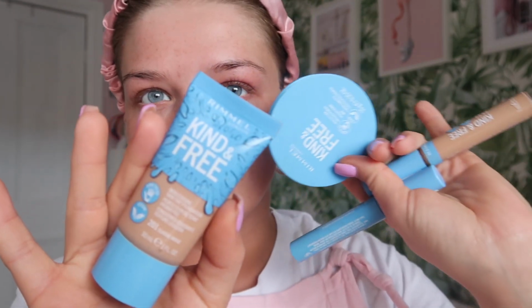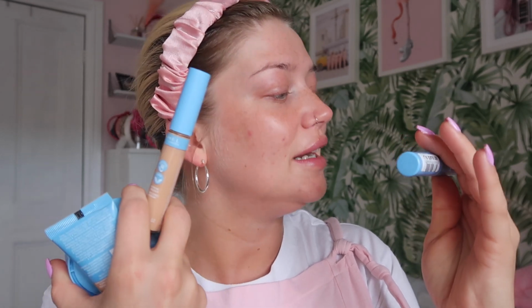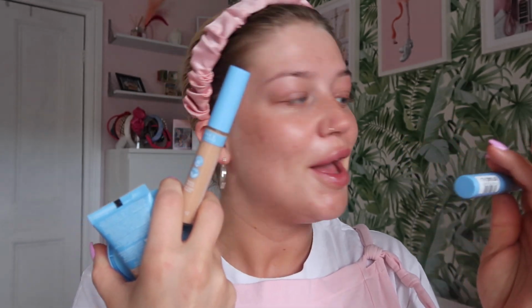What I'm doing for you today is, this is not a taste test, it's still very early. Let me have a sip of coffee. I need another one. I am going to be doing an all-day wear test of the Rimmel Kind & Free makeup range. They've got a moisturising skin tint, there's a healthy look pressed powder, there's a hydrating concealer and a clean, volumizing and conditioning mascara.